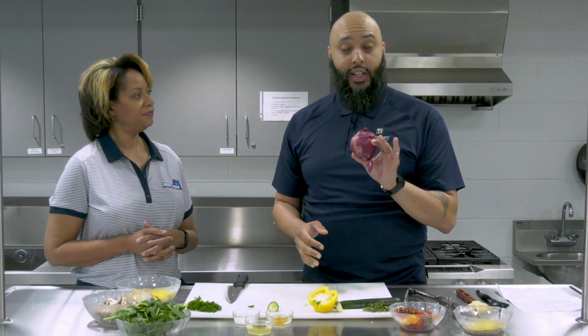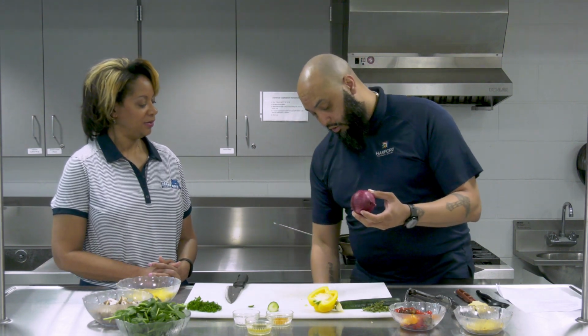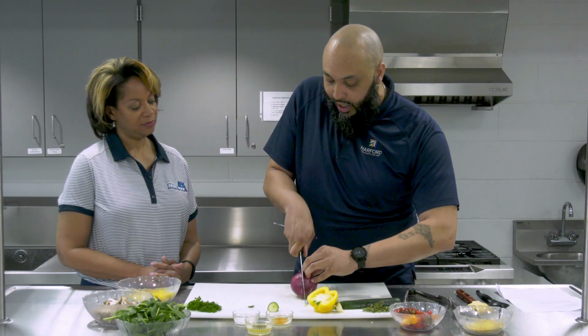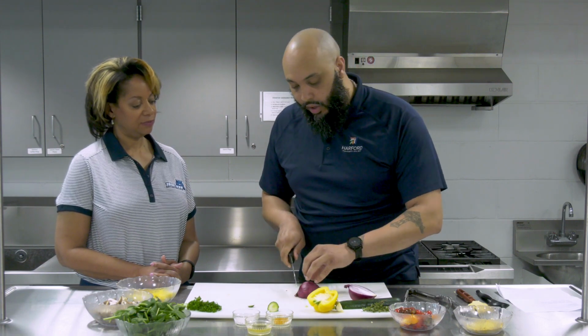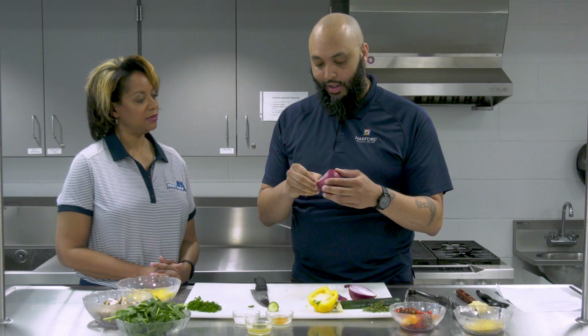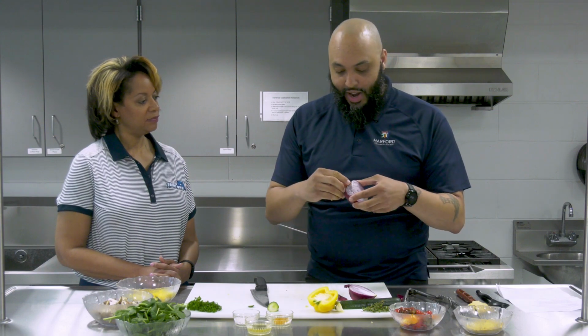I'm going to do red onion. I like red onion because it tends to be more flavorful and it adds a little peppery bite to it. And with that, I'm just going to do the same. Just going to cut that in half. And when it comes to doing onions, you've got to make sure you take that skin off, because this skin is like paper and is not the best thing to bite into. So we're going to remove that.